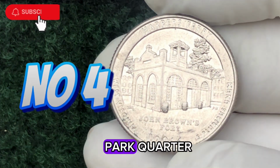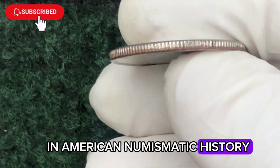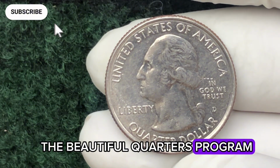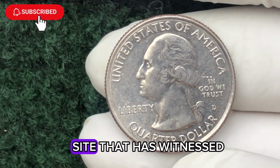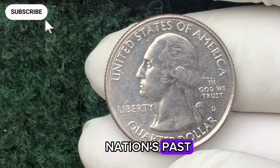Collectors, dealers, and numismatic enthusiasts all over the world are clamoring to get their hands on this unique coin. The Harpers Ferry National Historical Park quarter holds a unique place in American numismatic history. Released as part of the America the Beautiful Quarters program, this coin commemorates a site that has witnessed some of the most defining moments in the nation's past.